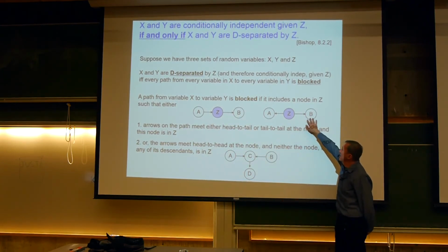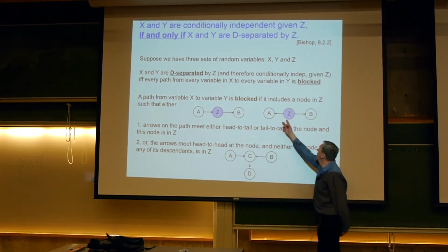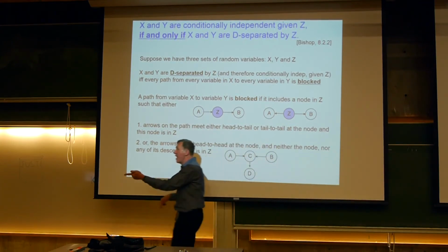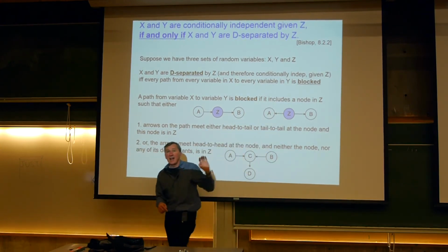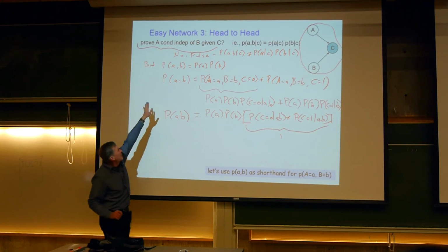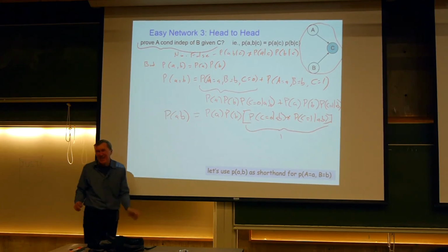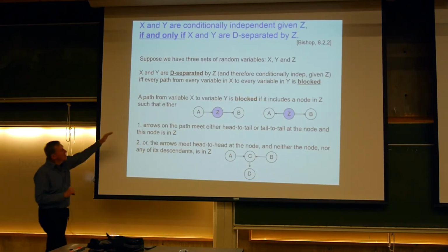And similarly this. So if it's either the head coming in and the tail going out, or two tails going out, Z blocks it. But as we just saw in the previous slide, it's not the case that if the two arrows come into Z, that A and B would be conditionally independent. We proved that A and B are still marginally independent, but they're not conditionally independent. Okay, so that's the easy case.